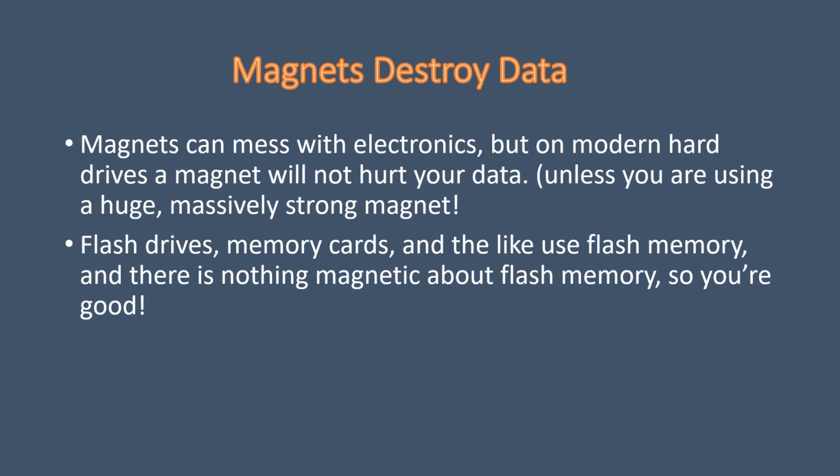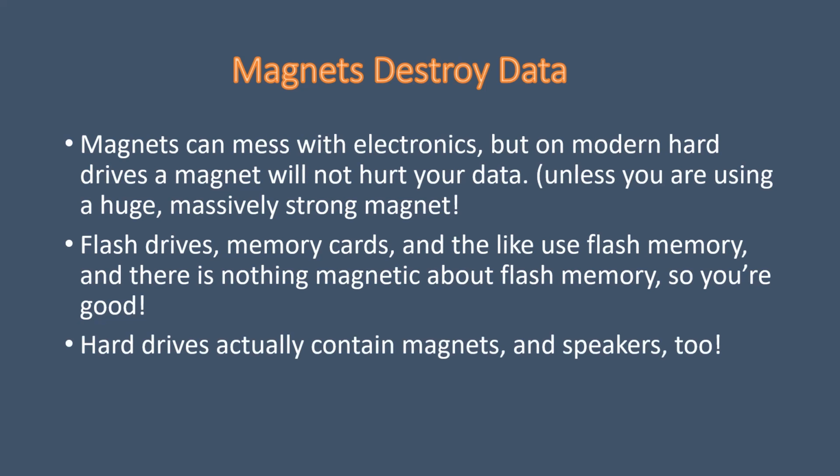So, flash drives, memory cards, and the like use flash memory. There is nothing magnetic about flash memory. So you're good there, too. Magnets will not hurt your flash drive or your memory card. Hard drives contain magnets, and speakers do, too.